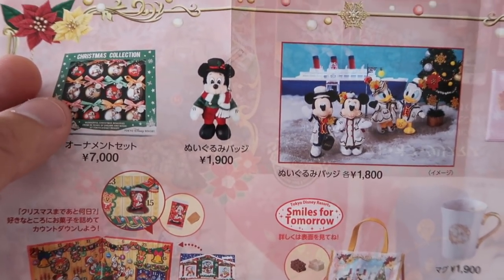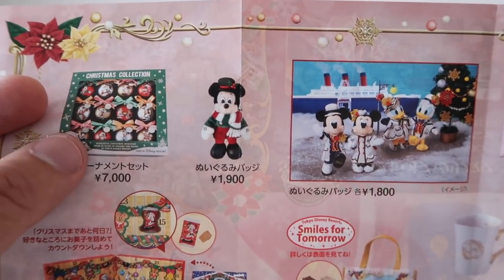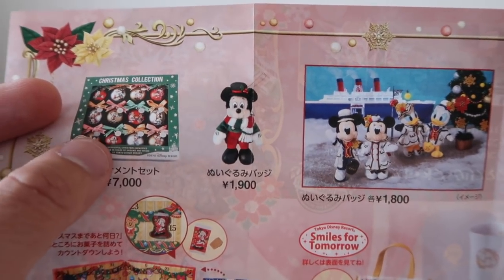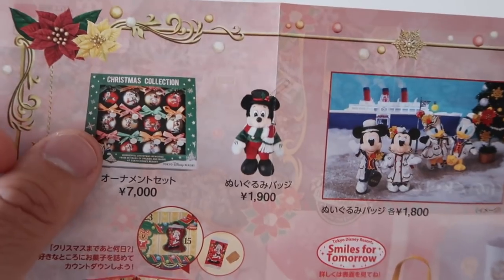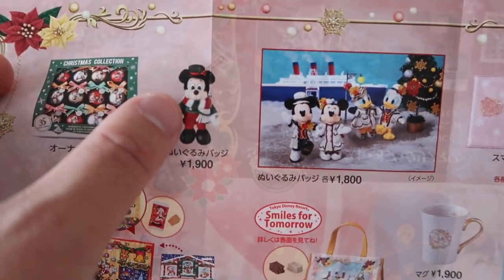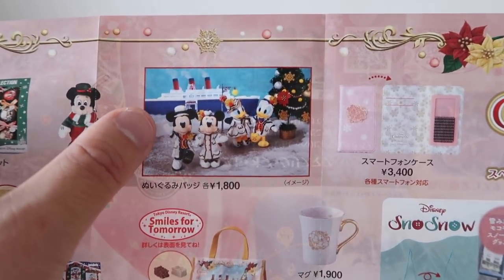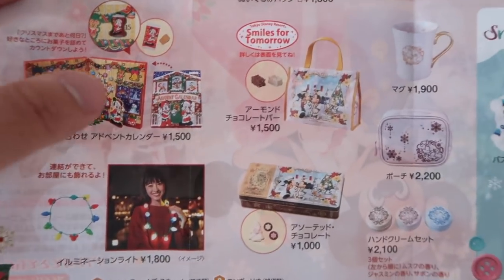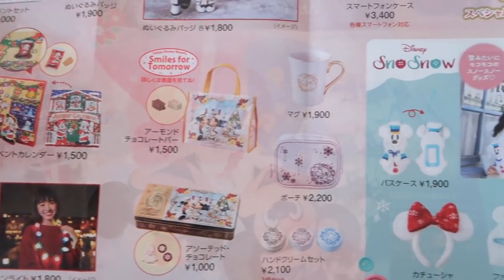All right, so the Disney collection, it's a little hard to see here, but I have a full video going in detail with this, so make sure you go check that out. These are Christmas ornaments, and they all have Mickey in different costumes for the major anniversaries throughout the years. That is really cool. I really like that. And we have Mickey here in his nice little outfit. And we have some more little outfits. This is for DisneySea. And just more merchandise, little bags and stuff. Again, I'm going to have a full video on all of this.